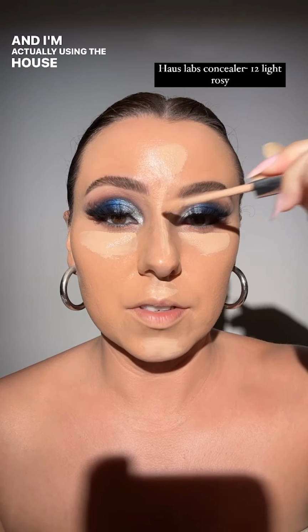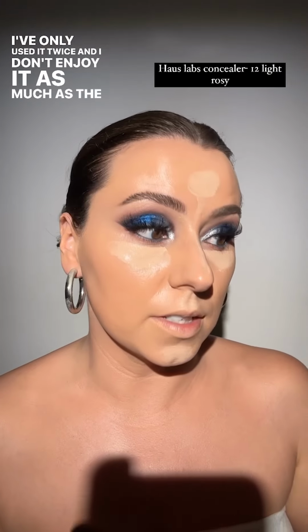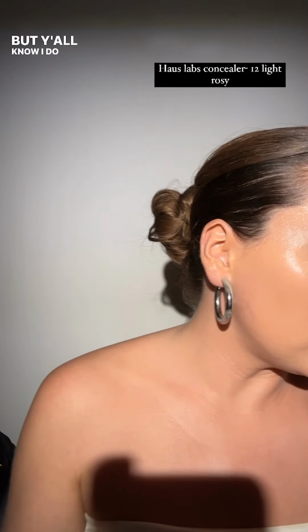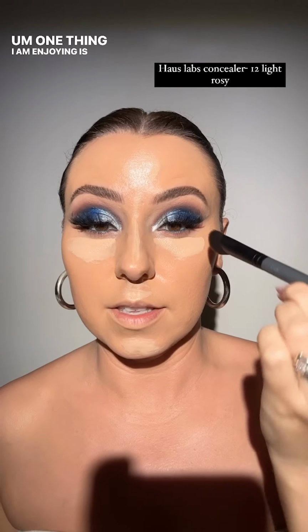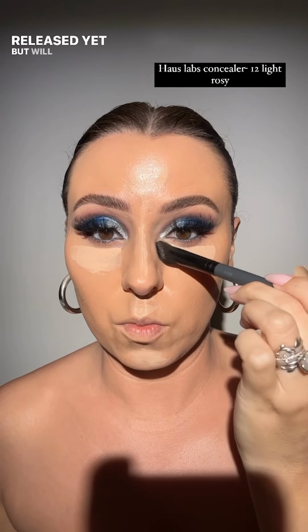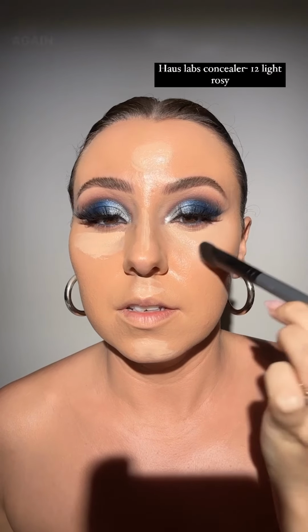I'm already back. And I'm actually using the Haus Labs today. I've only used it twice, and I don't enjoy it as much as the Natasha Denona. But y'all know I try things at least 3 times. One thing I am enjoying is this brush, which is not released yet, but will be very soon. So let's work this in.